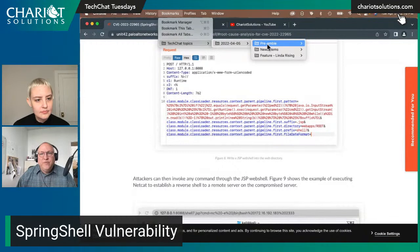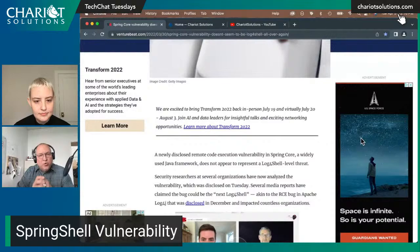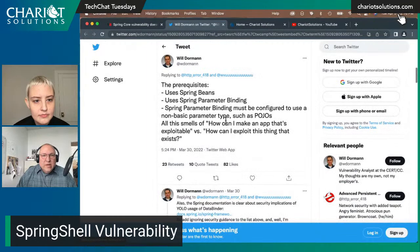So here's the VentureBeat article that basically says it doesn't seem to be Log4Shell, the Log4j vulnerability all over again, because it's a smaller group of features that lend to it, a smaller group of people potentially using it. That said, you should take it somewhat seriously. Here is the comment from Will Dorman. The prerequisite: you use Spring Beans, which most Spring people do. Spring parameter binding, not everyone does that. It must be configured to use a non-basic parameter type, such as a plain old Java object. That is not what people normally do. So that's one of the things that keeps it out of the wild.